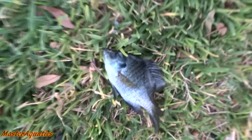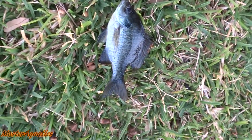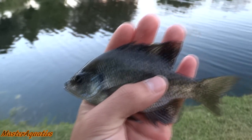Hey guys, I got me another fish. This one, the color patterns on this one is really cool. It's like a black and white. I thought for sure I had got me a crappie, but I don't think that's a crappie. But alright, time to release this guy. Alright guys, time to release him. I really like the color patterns on this guy. He's really black. Looks really nice.